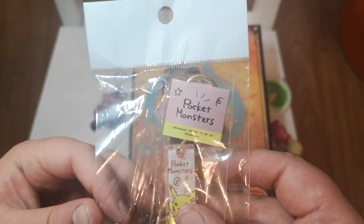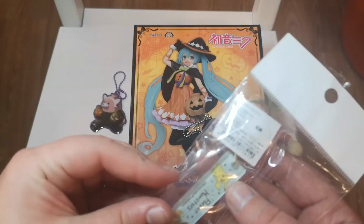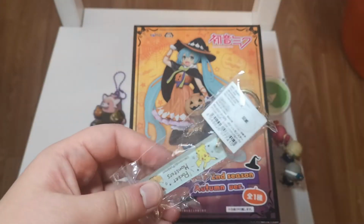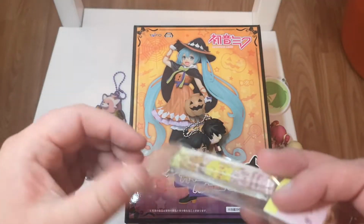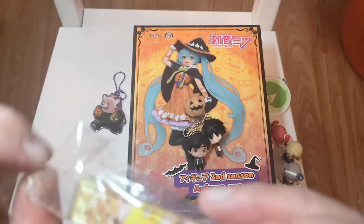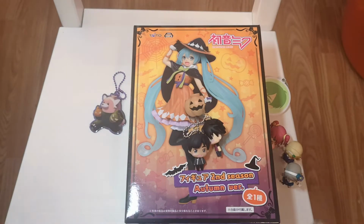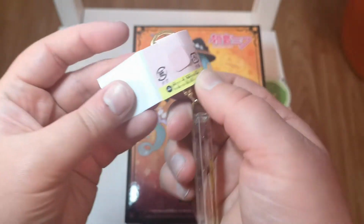Pocket Monsters. This is a Pikachu and Eevee keyring. I saw it and was like, it's Pikachu and Eevee. I need to buy this. Oh, it's got glitter in it as well. This is actually a lot nicer than I thought it was going to be.